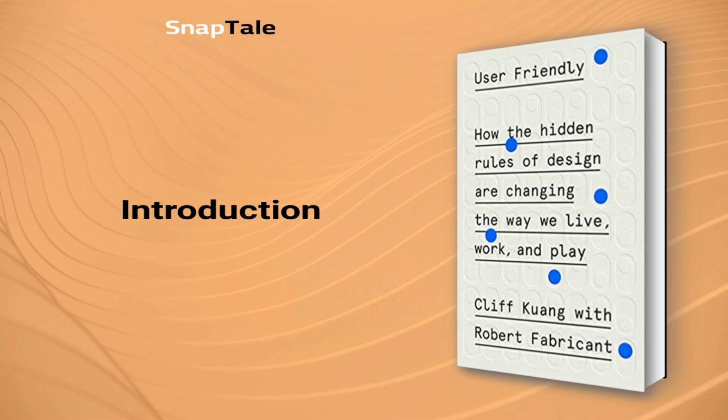Welcome to the summary of User-Friendly: How the Hidden Rules of Design Are Changing the Way We Live, Work, and Play, where authors Cliff Kuang and Robert Fabricant take you on an intriguing journey into the world of user design. This insightful book highlights the significance of design in our everyday lives and reveals how poor design can lead to adverse outcomes. In this summary, we'll examine the goals, effectiveness, and history of user design, as well as the role of industrial empathy in understanding user needs and creating user-friendly interfaces. Furthermore, we'll also explore the ethical implications, potential addictiveness, and the impact of design choices on human behavior.